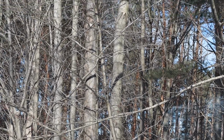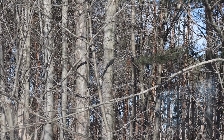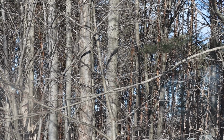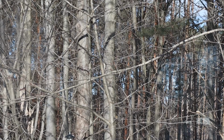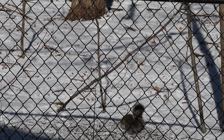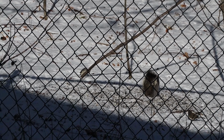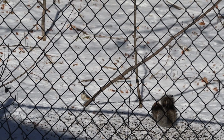That was a downy woodpecker next to a hairy woodpecker for a size comparison, but this is a little male downy woodpecker, so they have the shorter bill and are about the same size or a little shorter than a suet cake. A tufted titmouse, the little gray bird there with the buffy sides. They don't hold still very long. They are hard to film and to count. They come and go.